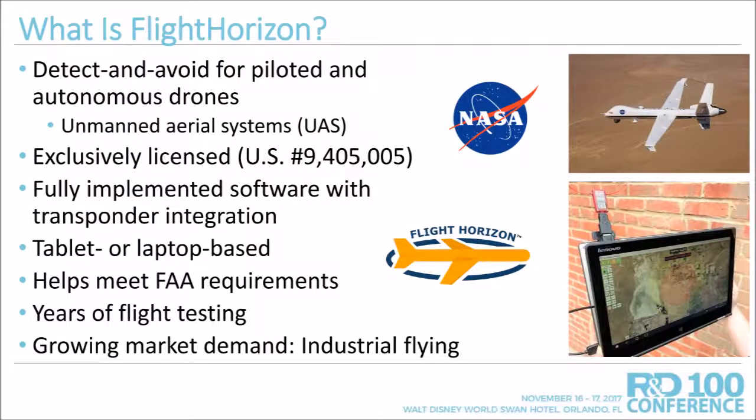So this is the tech that I'm going for both piloted and autonomous vehicles. And it actually monitors the airspace and provides specific commands to do the self-separation and avoidance of an aircraft, whether it is piloted, a manned aircraft, or unmanned. And so it is a system for doing fully autonomous self-separation and situational awareness in the airspace. It's based on this exclusively licensed patent, which was fully published in the summer last year.